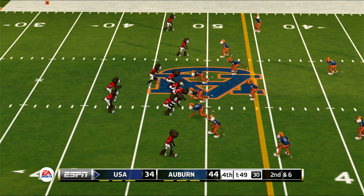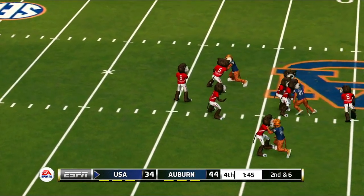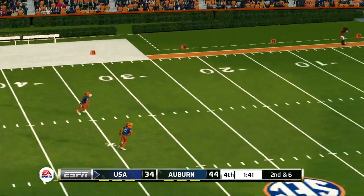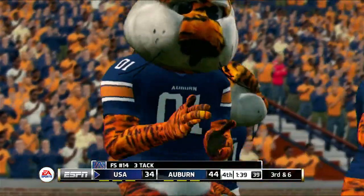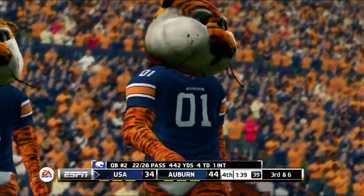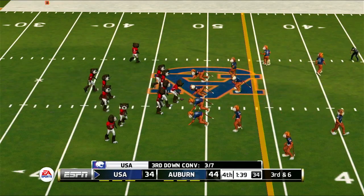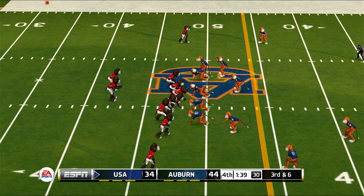Here we go. Red 18. Red 18 or not. Deep ball, laying it out there. Oh, he had the pick and he dropped it. Almost intercepted in the end zone. And you can see he made a great move here, anticipating the football, and came up with a big defensive play. From their own 48-yard line, it's third down.